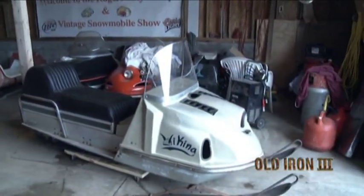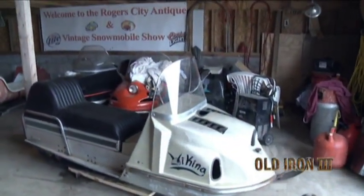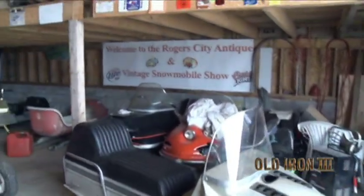And these are more of his actual prized possessions. As a kid when I grew up, my grandfather sold Viking snowmobiles. So my dad has really gotten back into collecting the Vikings, because of course it brings back a lot of memories from when we were kids.